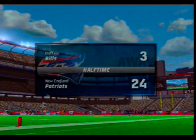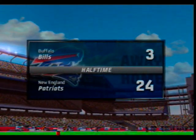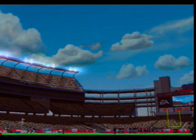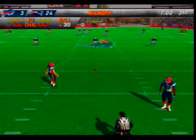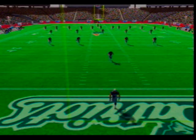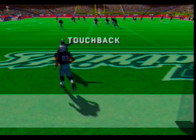So after the first two quarters of play, the score is 24-3. Patriots. Buffalo. Three. Jones gets set to return the kickoff as we take a look at his stats. Racker will be kicking off. Kicking off to start the second half. Jones back to return. Booming kick downfield. He won't have a chance for a return here.